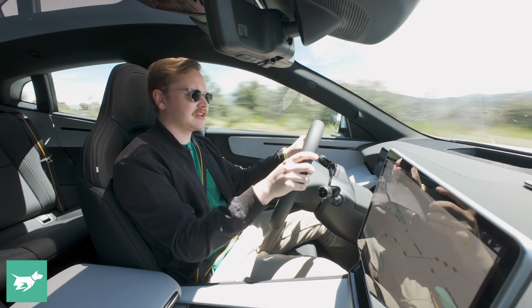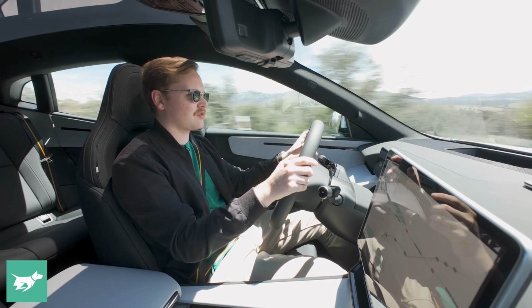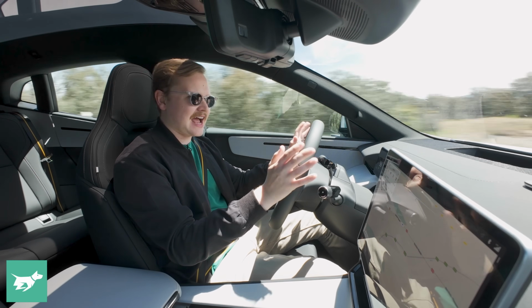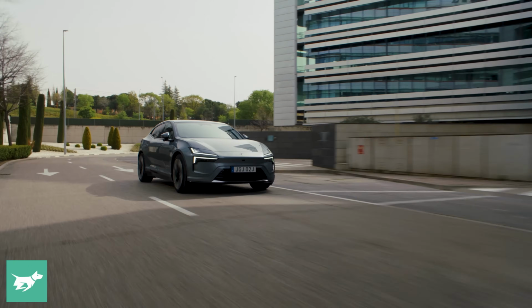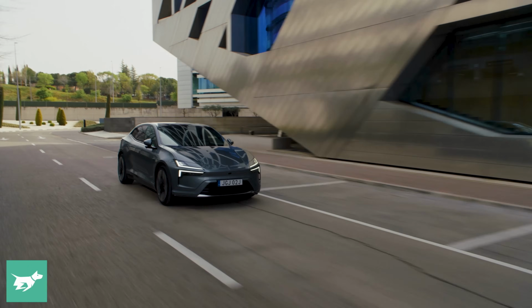The main benefit you're going to get by going for the spec I just described is a more balanced and happy chassis. It's actually a more rewarding and more fun vehicle to drive that feels much more in its comfort zone.